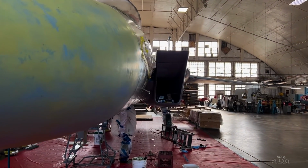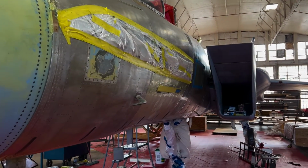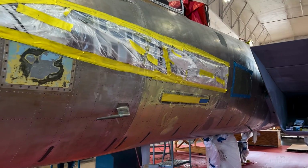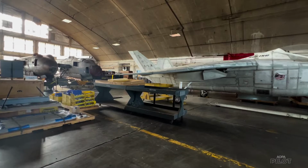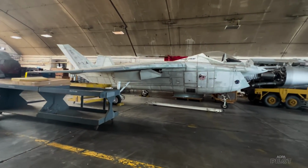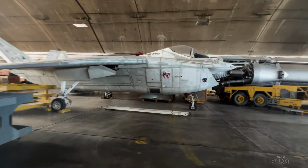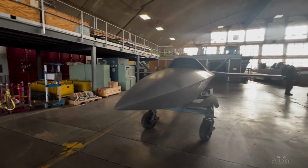We are charged as the museum as having an artifact that will serve as a reference in the future to anyone who wants to come and research this airplane. So it's very important for us to maintain as much originality and have it the way it should have been, so that somebody in the future can look at it and know that that's the way it was supposed to be.